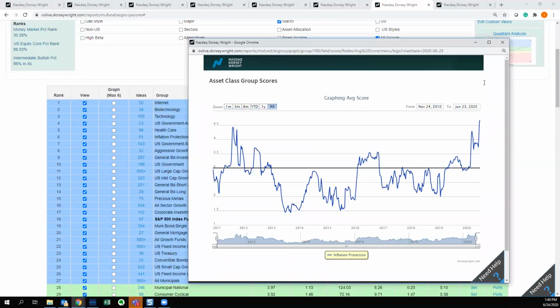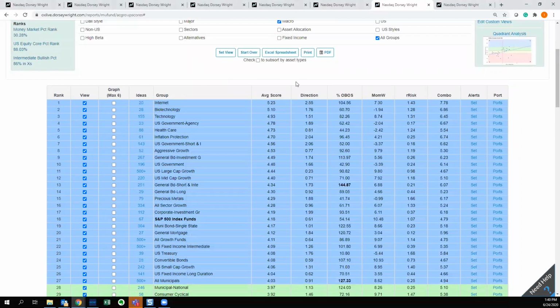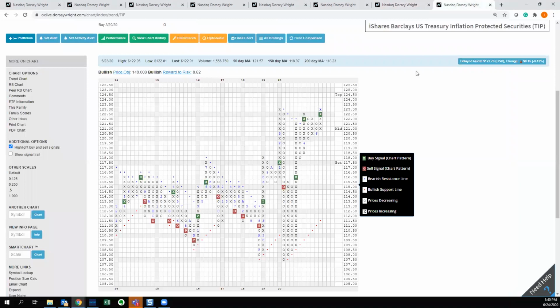So definitely some fairly consistent strength that we're seeing there for that inflation protected area, as inflation continues to be one of the background concerns underlying a lot of movement that we see going on here in the market. So definitely an interesting point to take note of. And there are a variety of different areas that you can use to try to play that rise in inflation that we can see, or at least have the potential for further here. One in particular that Eric had highlighted before we hopped on here was the Treasury Inflation Protected Security, ticker TIP, coming from iShares.